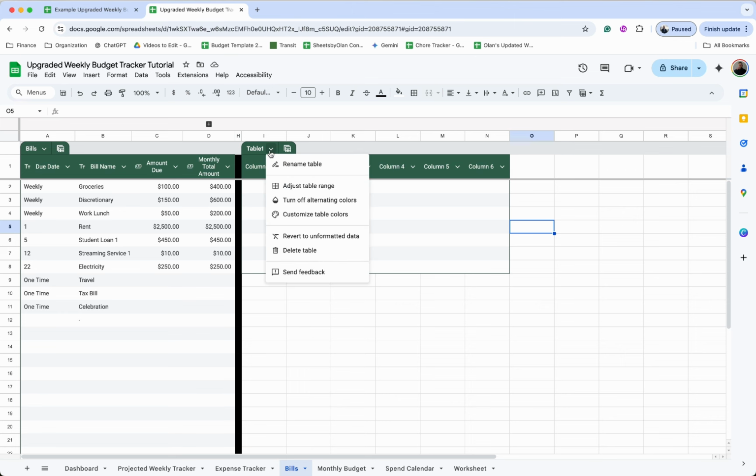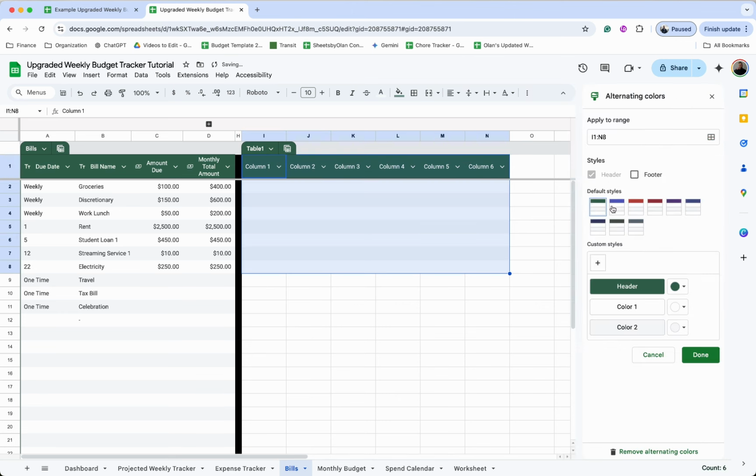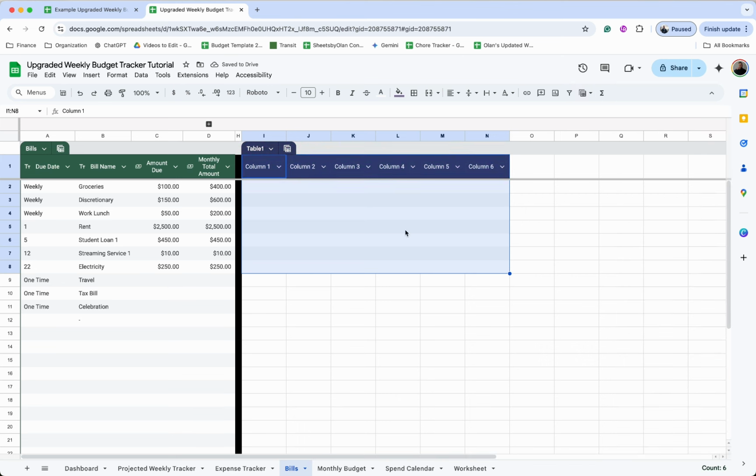Now I don't want this to be the same color because that will just be confusing. So I'm going to click on the caret, go to Customize Table Colors. I'm going to click this purple color. And if you want to add a different color, feel free to. This is your spreadsheet. Now for the table, I'm going to put pay. And this is where all of our paychecks is going to be. And once again, you can name these tables whatever you want. Just remember what you put later on.